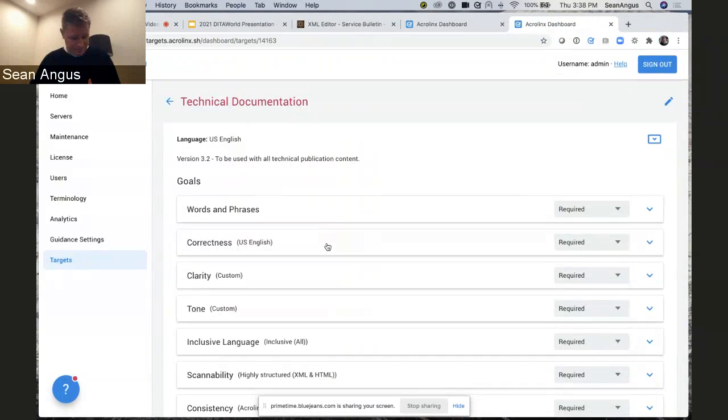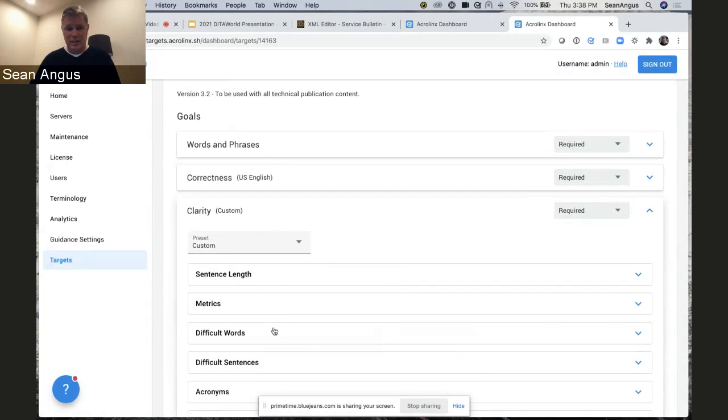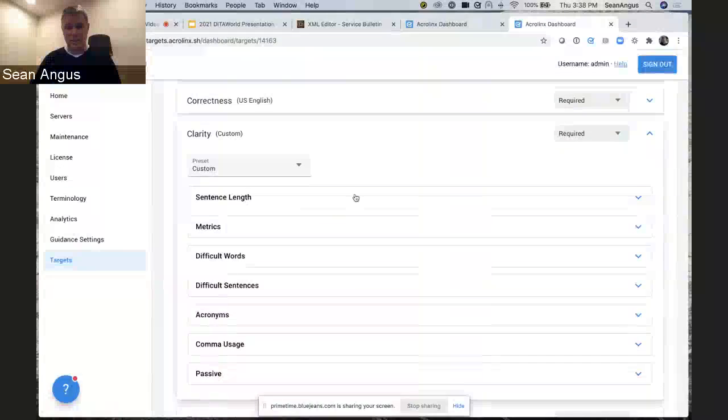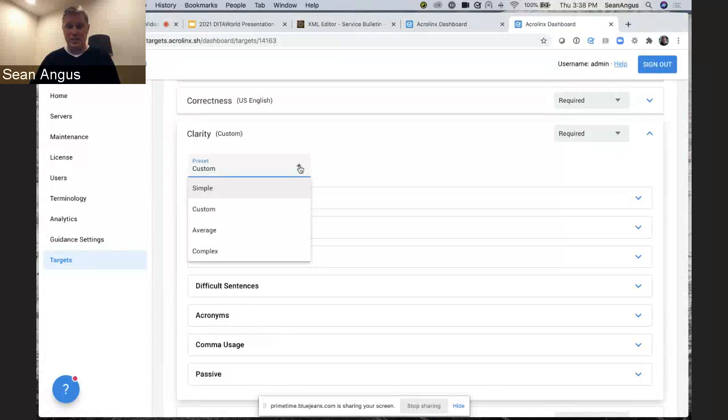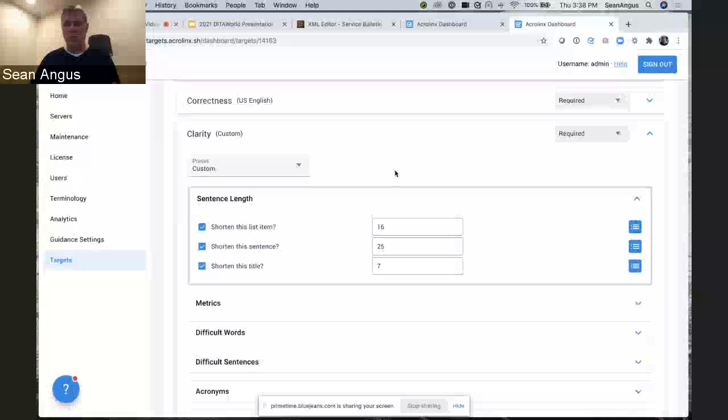Your grammar and spelling, your clarity levels, right? So around sentence length, different metrics, the use of acronyms, the use of passive voice or active voice. And Acrolinx provides presets. Based on our experience, we've got presets that enable configuring Acrolinx more quickly. And again, that reduces time to value. So you can leverage those presets or you can define different custom settings. And so if I want shorter list items, I can modify the target goal for list items, etc.